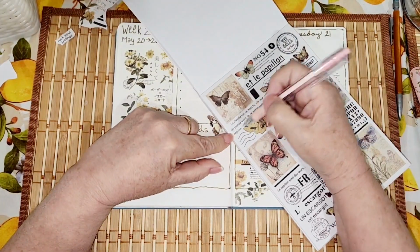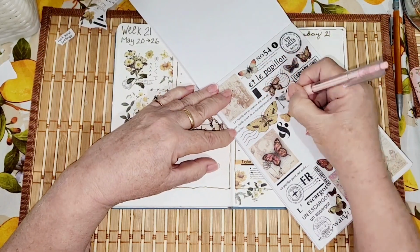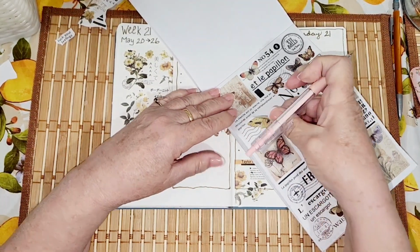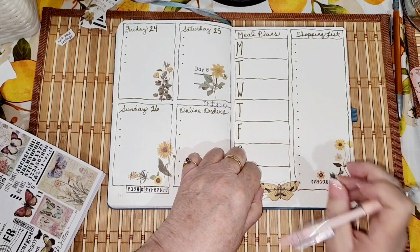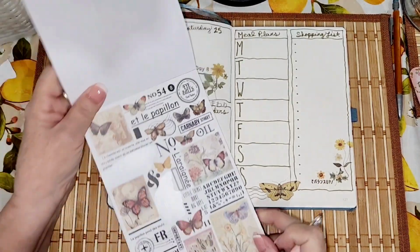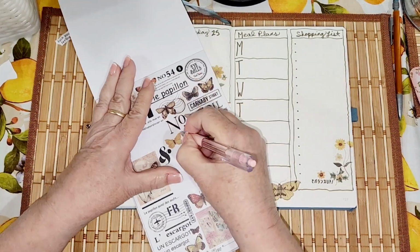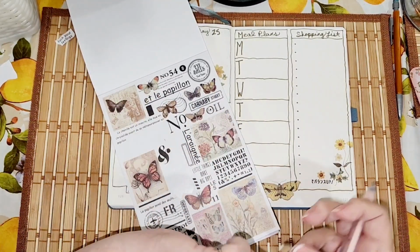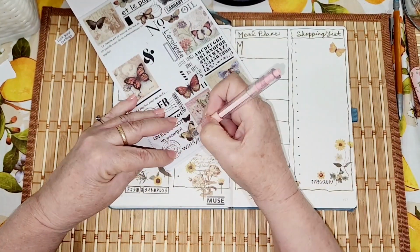And I love this moth. So let's take this. So there, that's just something different right there. And then not too much more in here. So I'm going to take this little butterfly and just put it there. And I like the color of this one right here too.